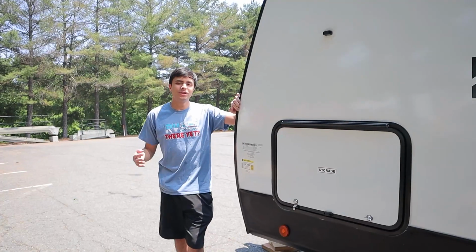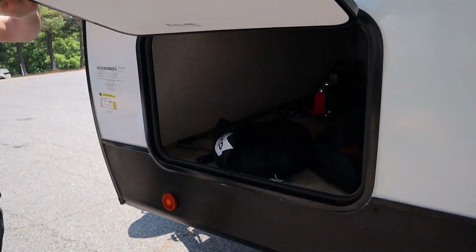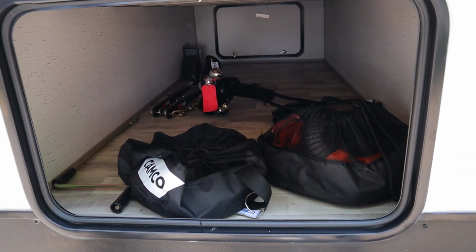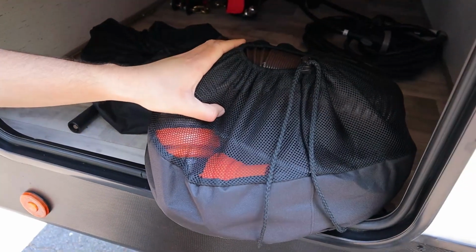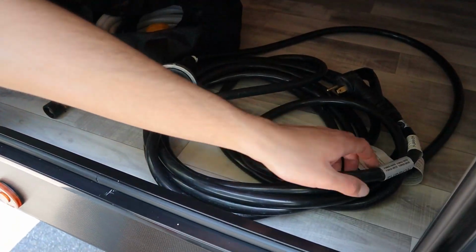We'll continue on with the driver's side over here, starting with this big storage area that'll go all the way across. And this is also where we've placed all of the hoses and cords that we'll provide you during your rental. First, we have our sewer hose. I'll show you more of this once I show you how to dump out the waste tanks later on. Next up, we have our power cord.